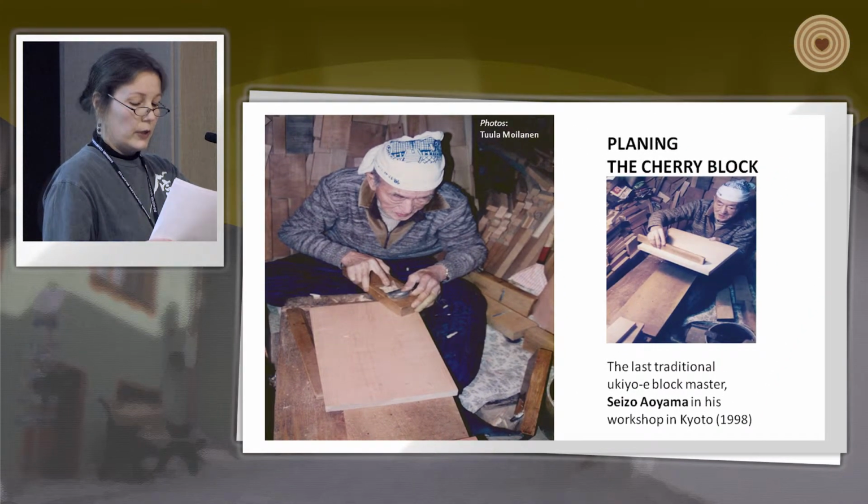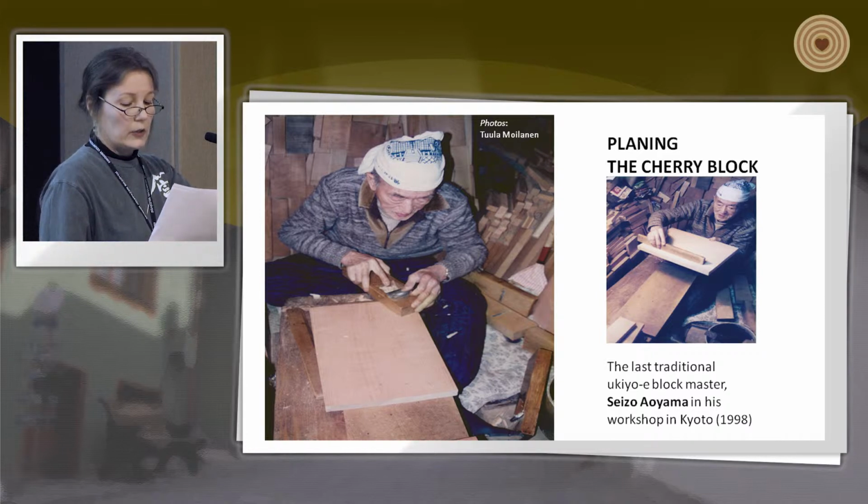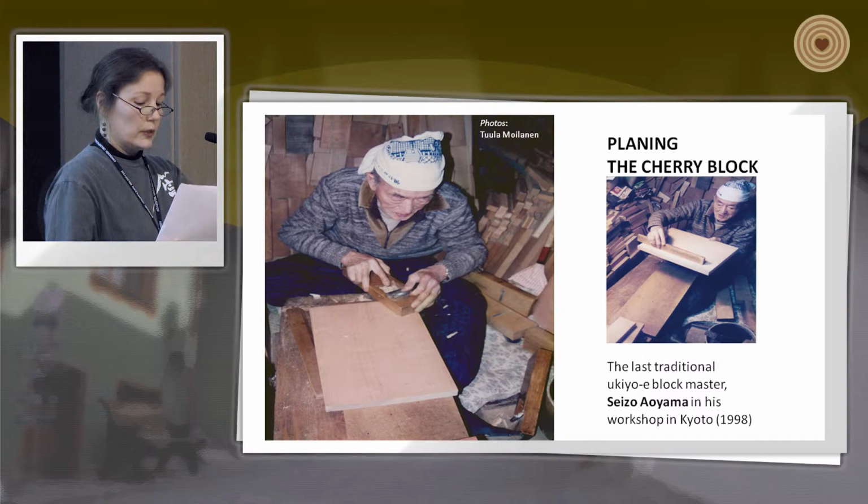Here we have the last traditional style block maker Seizo Aoyama in his workshop in Kyoto in 1998. He passed away 2 years after this photo was taken. Aoyama left behind a large stock of well-seasoned cherry boards, which were purchased by Shigeru Matsumura in Tokyo, now the only surviving professional in block business.